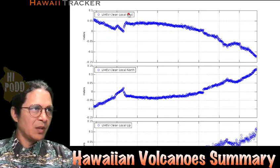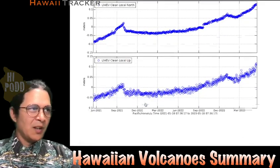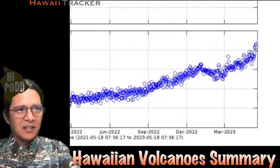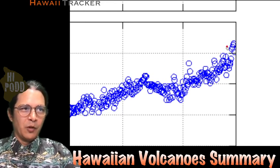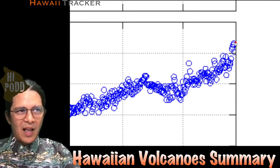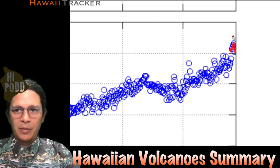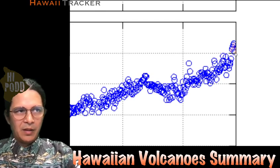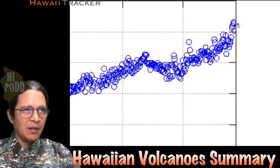So this is the east-west component, north-south component, and the up-down component. What we really want is the up-down component, and I want to show you guys the very, very last few data points. Remember, this is really compressed here, but within the last couple of weeks, it looks like it has come up pretty steep right there, right? And maybe it's come back down, maybe it's come up and down. There's a little bit of that lag in plotting and processing as well. So the last couple of days maybe aren't showing up here, but you can see over the last week how it really has gotten pretty steep.